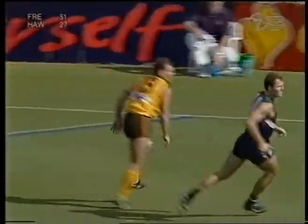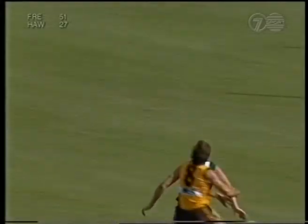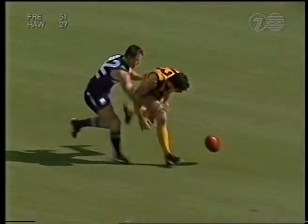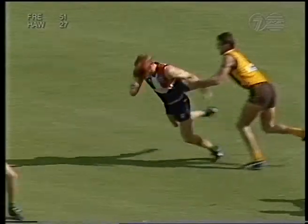Gibson. Hawks desperately need something to happen on their forward line. To 11, can he give it to them? He can't. He's outnumbered about 3-1. Hassel. A little bit of a nudge there from behind from Callahan. The umpire lets it go.